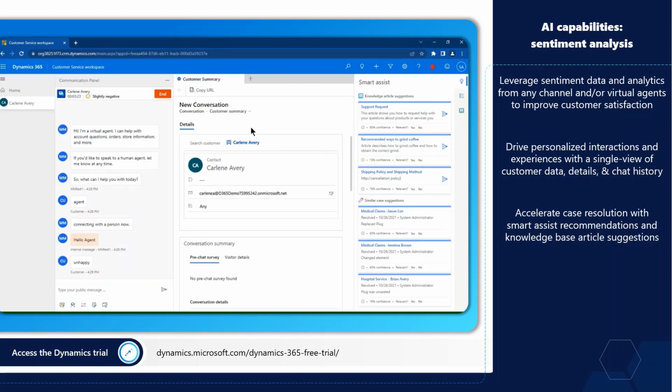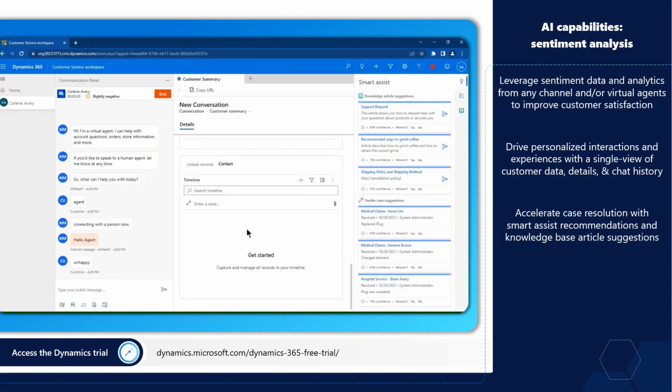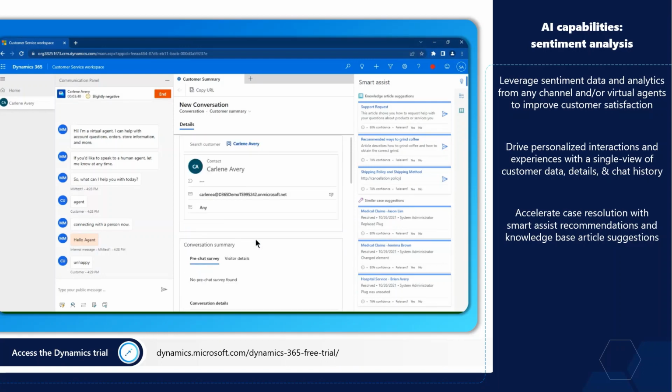Within the actual customer details, we can view additional details about this customer. We can see recent cases. We can see a timeline of what has occurred with this customer before. We will actually get a timeline recording and showing all the interactions that we have with this customer right there in the timeline section. So with this, we use AI extensively to do sentiment analysis and Smart Assist, thus giving us service rep productivity tools, making case closure a lot quicker.